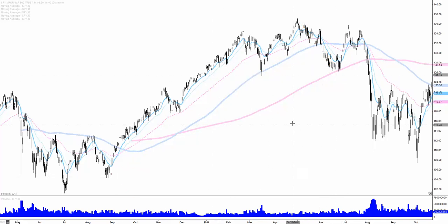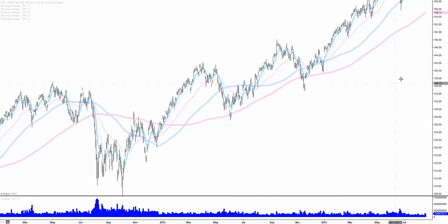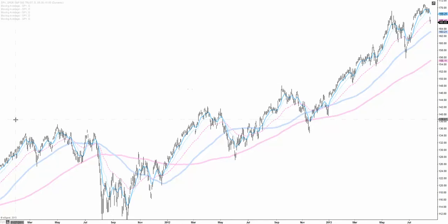Here, let me make it so you guys can see it and you can compare what I'm trying to say here. Why I am comparing recent price action and chart pattern, looking at last May to today, which I think is very similar to 2011 May, which is right here.